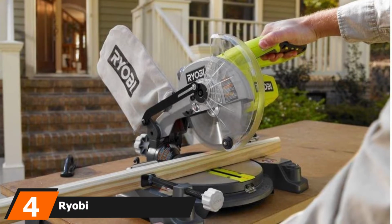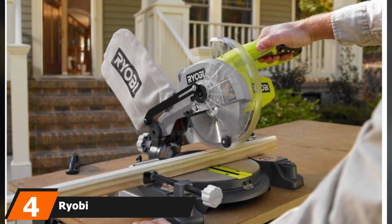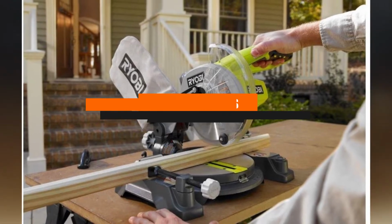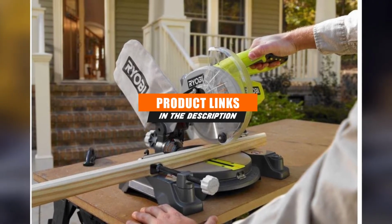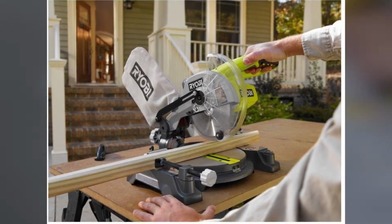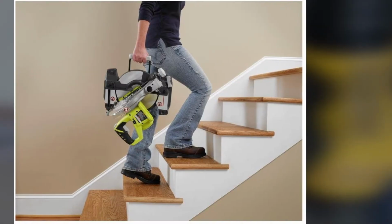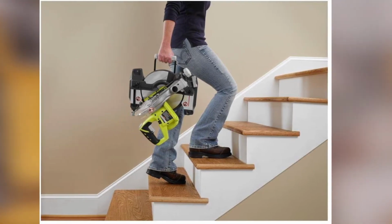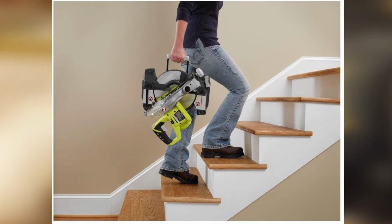Moving on to the next at number 4 with Ryobi. If you're an enthusiast on a limited budget, the Ryobi E Plus might be the right tool for you. Many people are reluctant when it comes to affordable units because most of them are either cheaply made or not functional at all. However, this particular one doesn't come with a ton of disadvantages, and it offers a smooth operation.